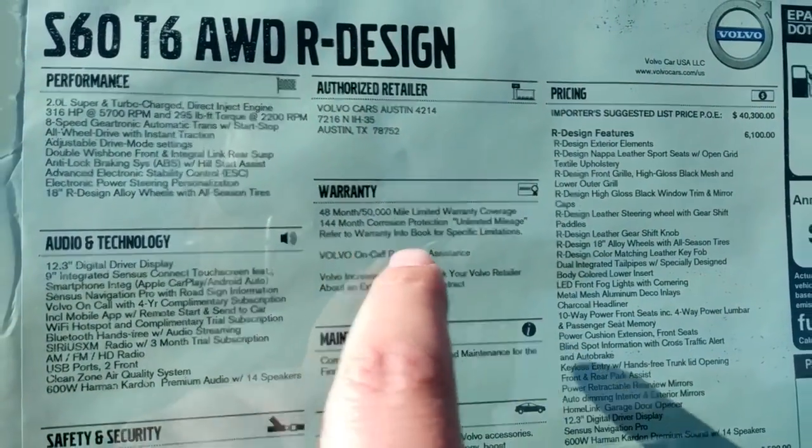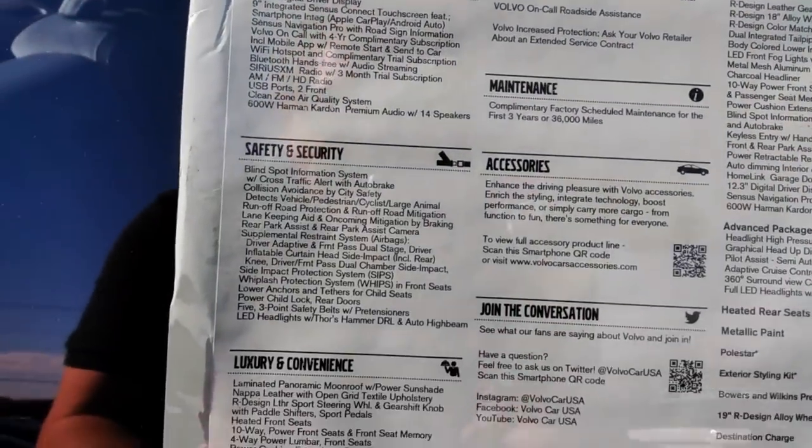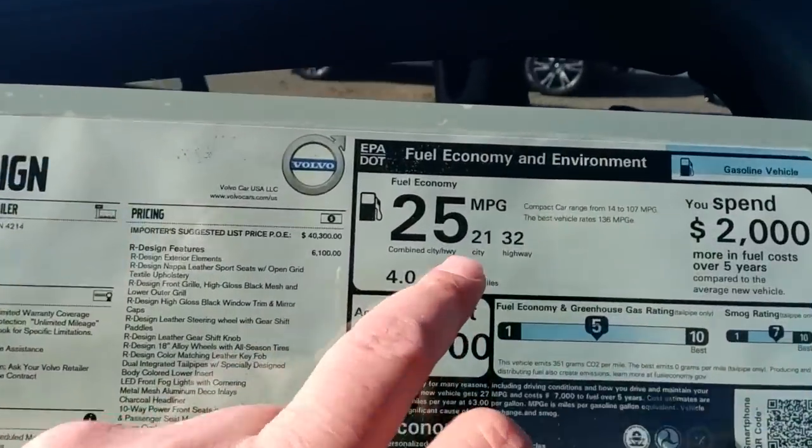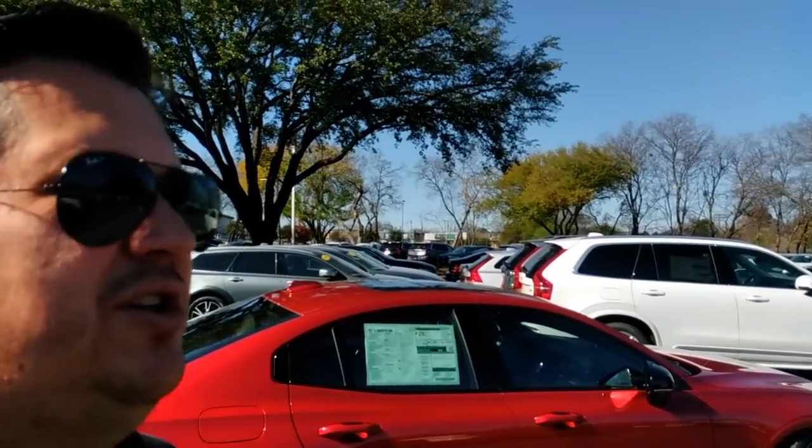We actually have a 48-month, 50,000-mile warranty and 144-month corrosion unlimited mileage. That's obviously for like rust. And it's an interesting car because the fuel economy is 32 on the highway. However, this thing is Polestar, which means that it has like this AMG tune to it, this BMW M Performance tune. And you can do that to any Volvo here, an option on all Volvos. Just like this key here, you also get an optional red key that is something you can give to your young drivers so that they don't break speed limits on the freeways and things like that. So it'll restrict the performance of the car.